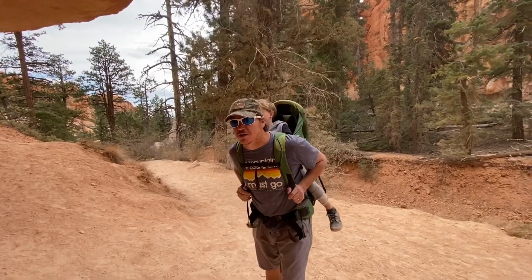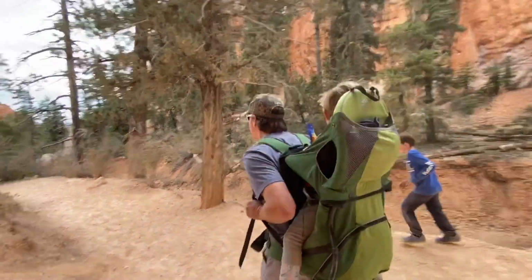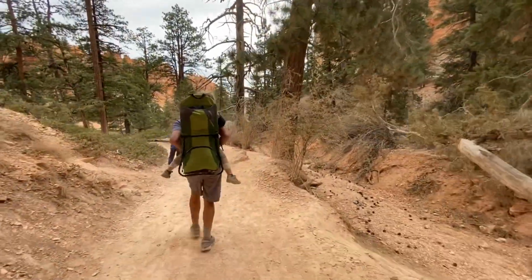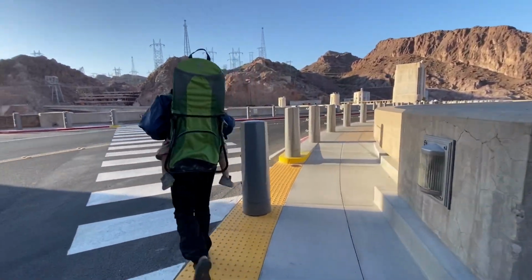Thankfully, my husband is very strong, but we did use that almost every hike we went on just because he couldn't make it very far. And especially in places like the Hoover Dam, we put him in there just because we knew he was safer. So we really utilize that. So if you can find some type of back carrier for if you have young children, I would highly suggest that if you are going to be going out to the national parks.